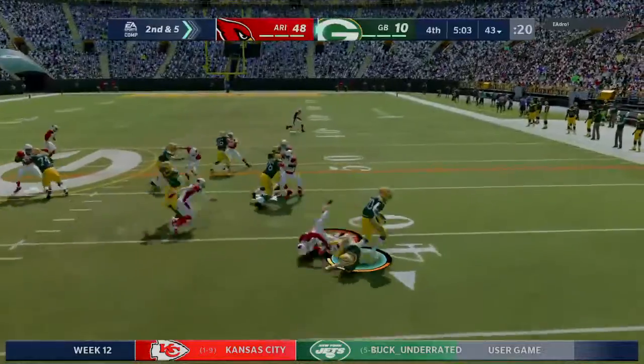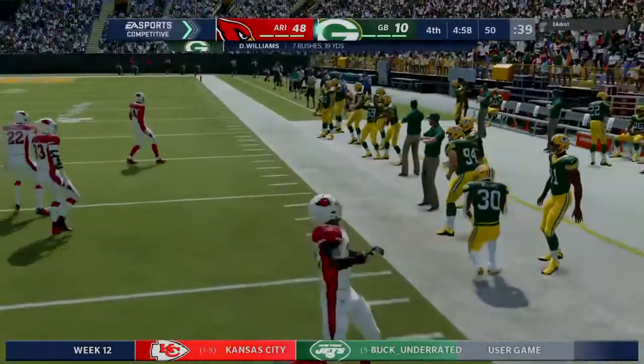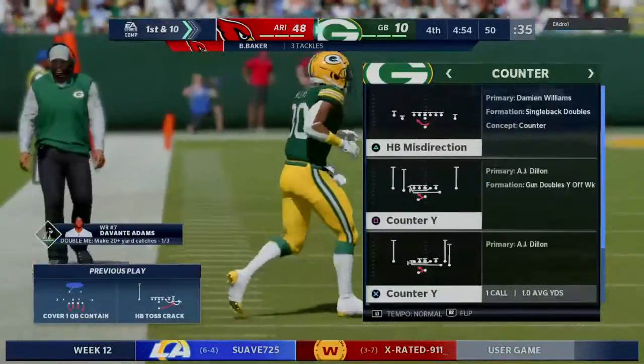Again, it's Williams. And he'll get it out to midfield. Looks like they'll spot it right in midfield at the 50. That one, a 1st down pickup of 8.